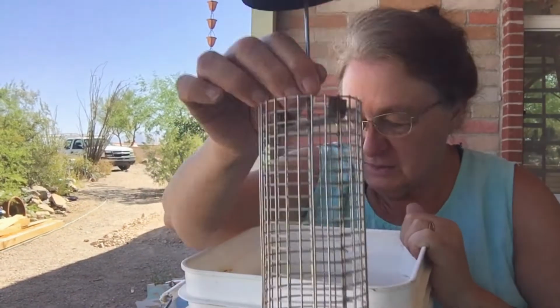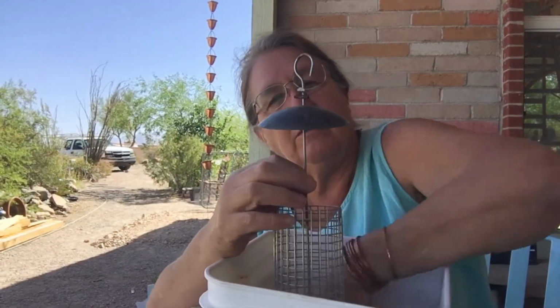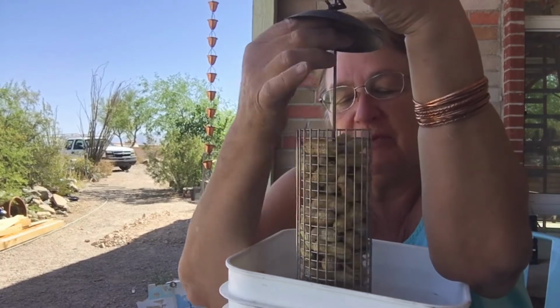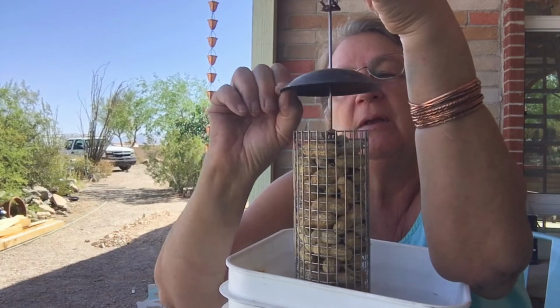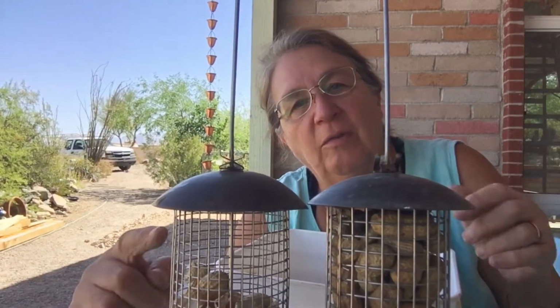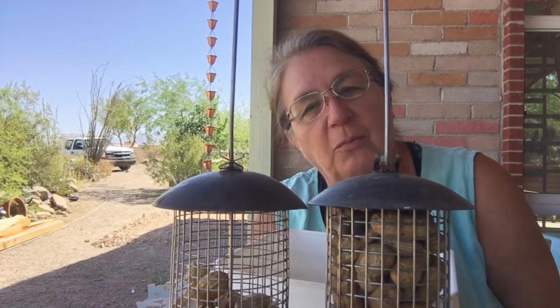And I put it down in the bucket and just start pouring the stuff in there. And it takes a while. Okay. Fill it right up to the top, because as they peck on it, the level's going to go down as they break up the seed pods. Okay, once the level goes down, I know that it's probably time to refill.